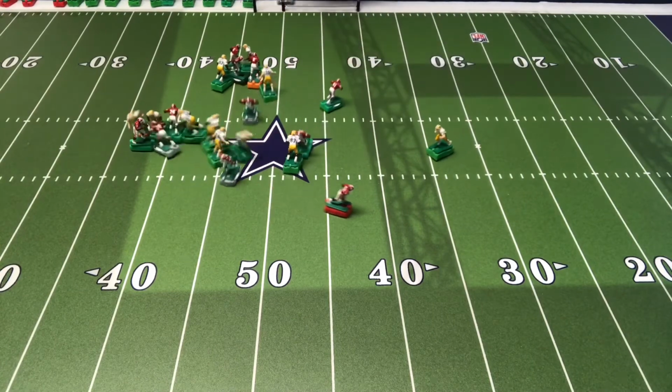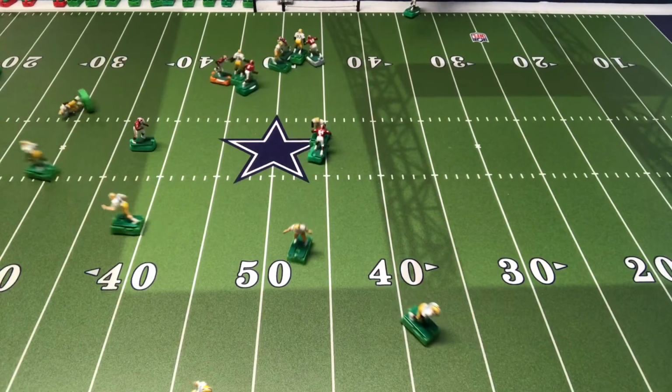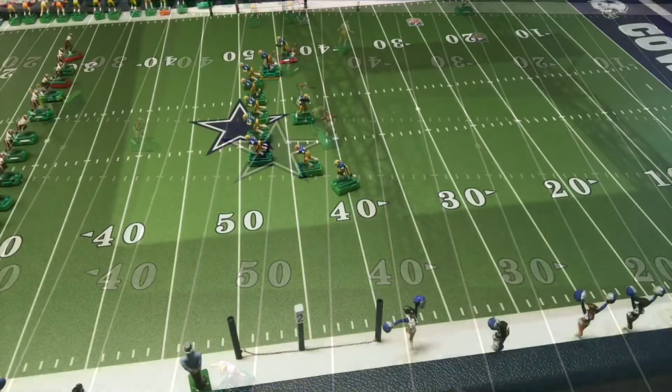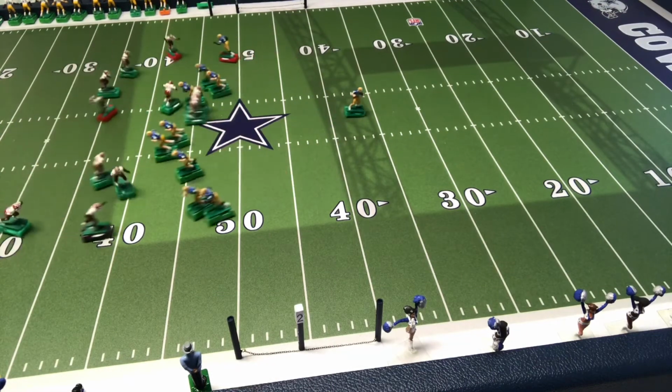82 has it. Going up the field to the 35, 30. Down to the 15, 10, 5. Touchdown, Indiana. He barely made it in before going out of bounds. And Indiana takes a 21-14 lead. Here's the kick. Indiana 21, Pittsburgh 14.